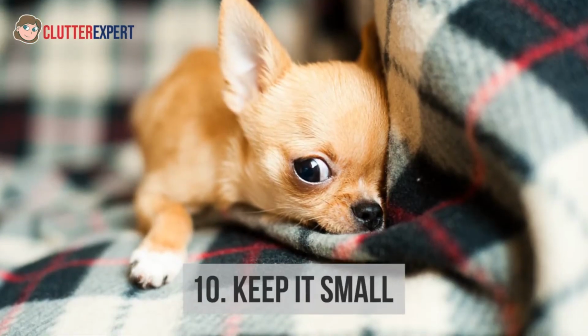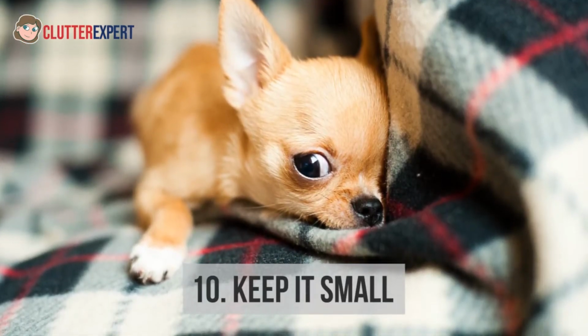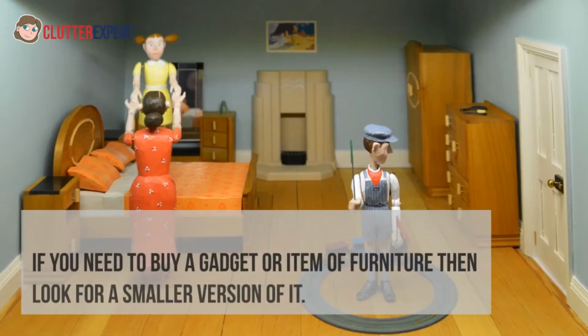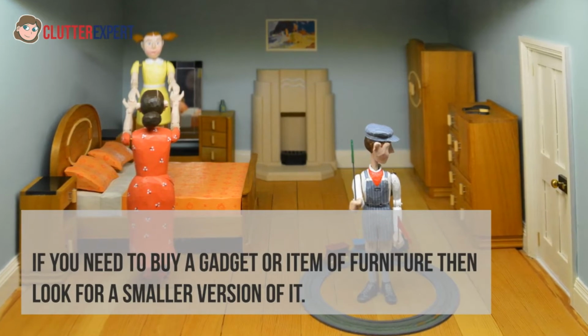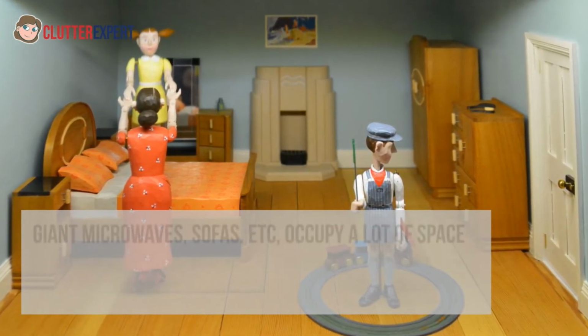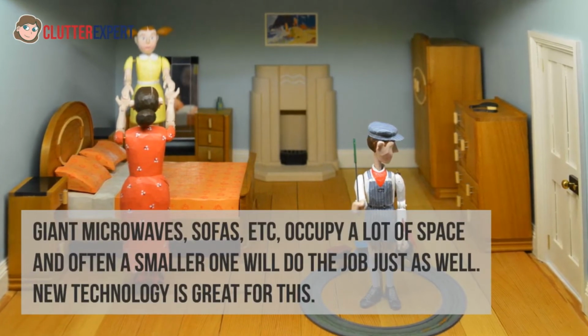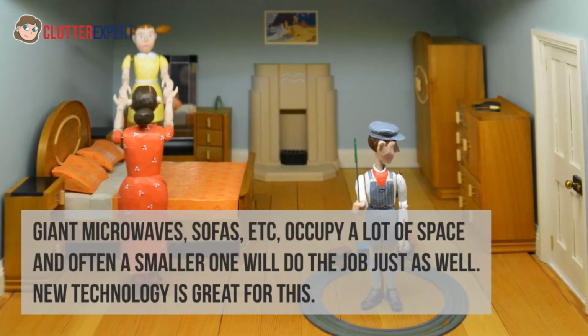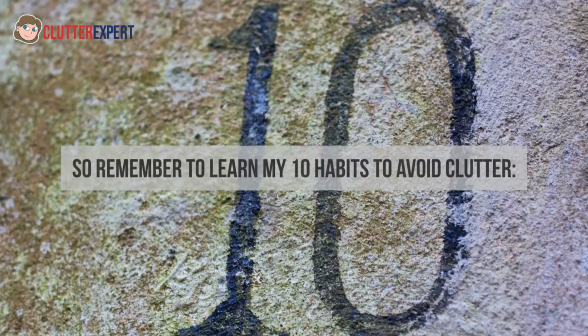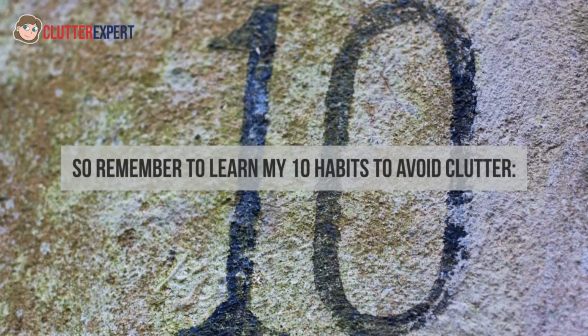Habit number 10, keep it small. If you need to buy a gadget or item of furniture, then look for a smaller version of it. Giant microwaves, sofas, etc. occupy a lot of space, and often a smaller one will do the job just as well. New technology is great for this. So remember, to learn my 10 habits to avoid clutter.